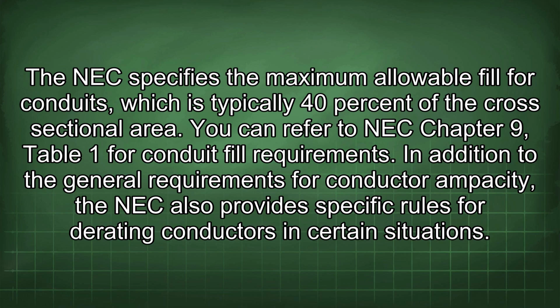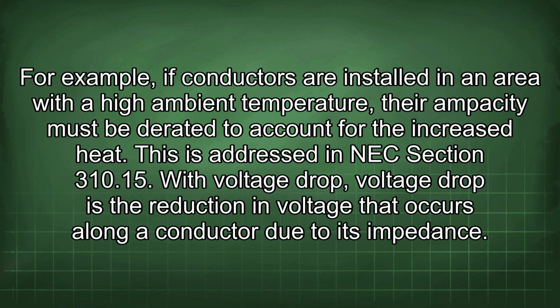In addition to the general requirements for conductor ampacity, the NEC also provides specific rules for derating conductors in certain situations. For example, if conductors are installed in an area with a high ambient temperature, their ampacity must be derated to account for the increased heat. This is addressed in NEC Section 310.15.